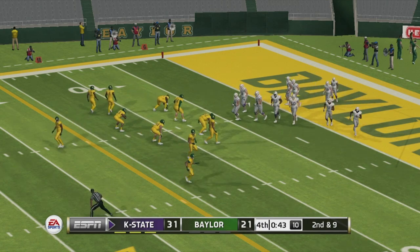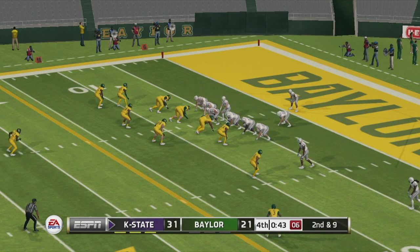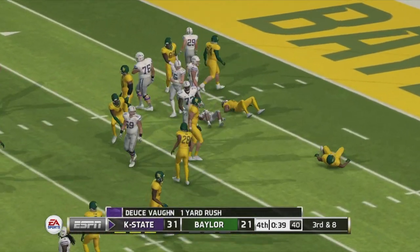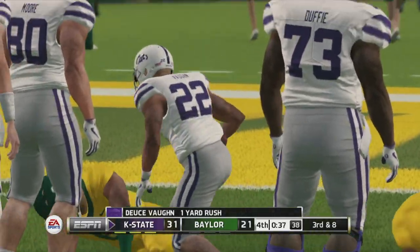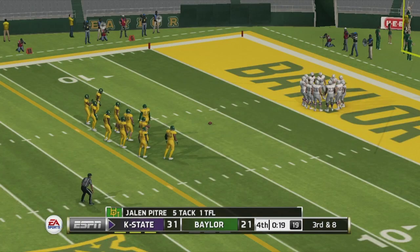Second and 9 coming up here. Ball on the 6. He fights forward to about the 7. Gain of 1 on the play. That'll bring up 3rd and 8.